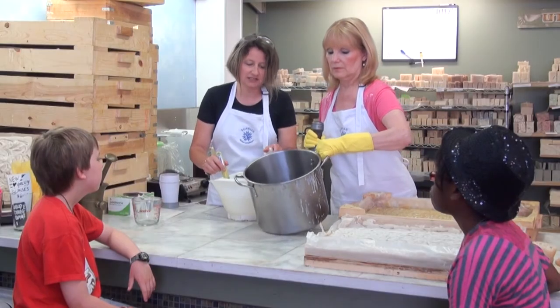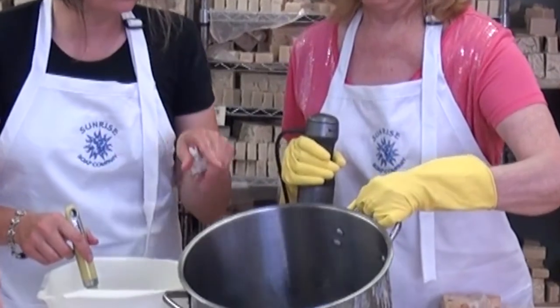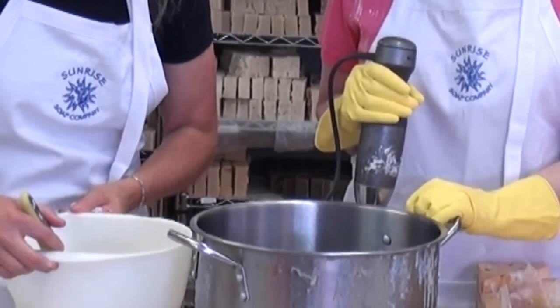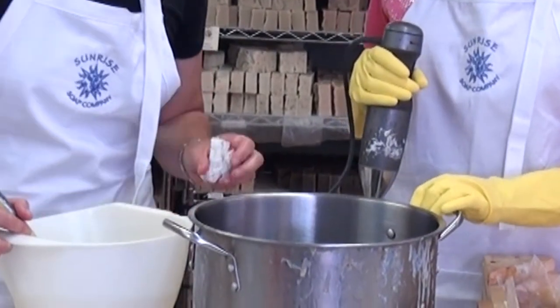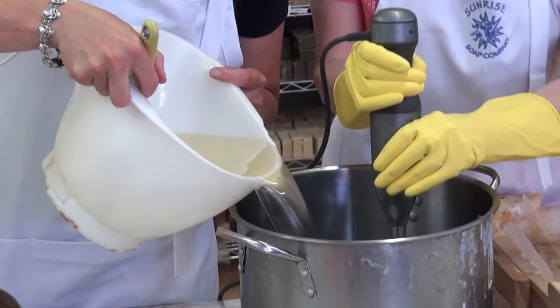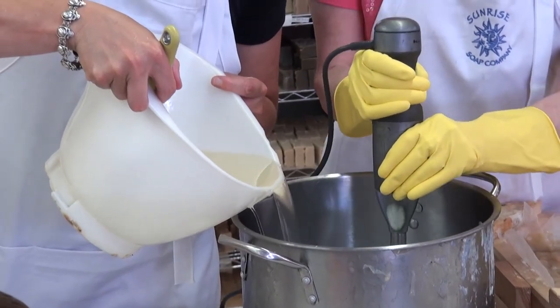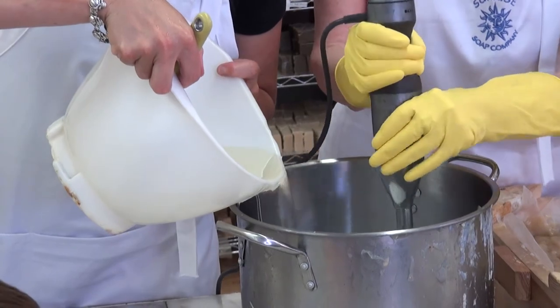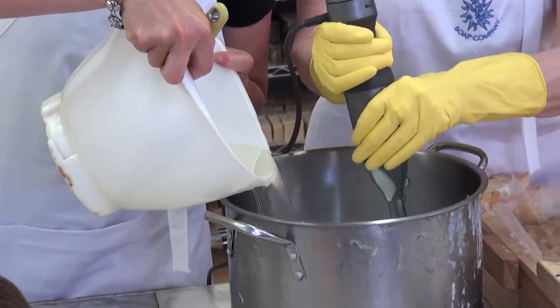Okay. We've got our distilled water. We use distilled in both of these because you don't want the extra minerals in there. And then right here we have the lotion recipe, which is kind of a secret. I want you to start buzzing even there. This can go right to the bottom. So oil and water is combining right now.